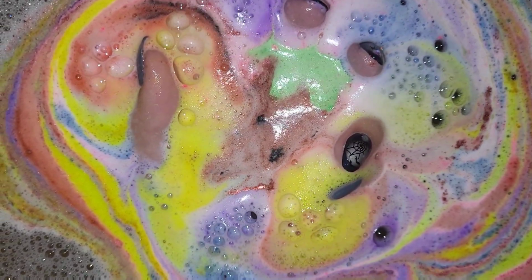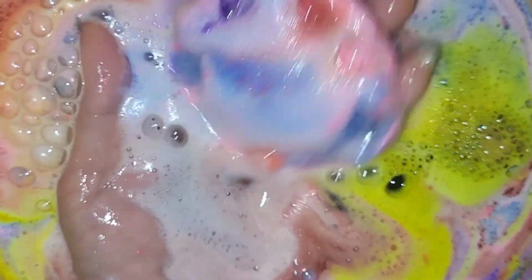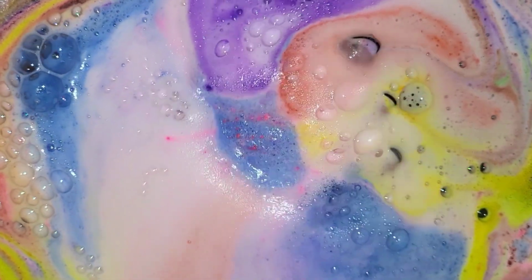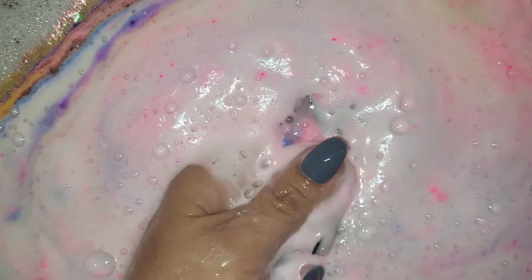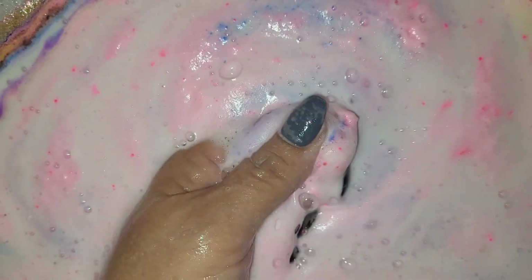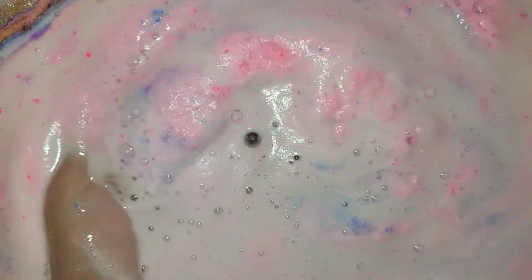That yellow is so bright. That looks like more pink than anything in the center. A little more blue on the outside, and then we came across this pretty pink. Pink and blue. That was a nice little crush. Not too hard, not too soft.